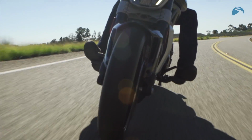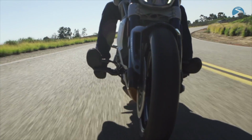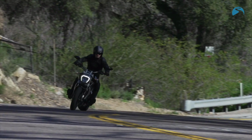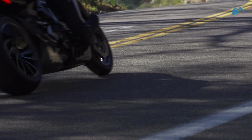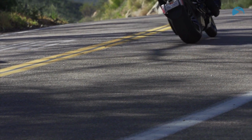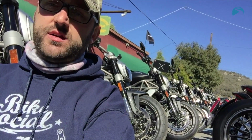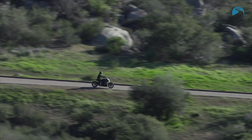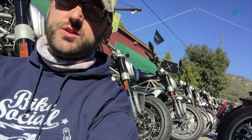But I think as an example of what Ducati's engineers can do and their first real attempt at something with feet forward riding position, it's a staggeringly good motorcycle, and not only that, it's way more than a cruiser. You can ride it on twisty roads, it's fast enough to have fun on, so it really is a kind of flexible bike as well. Good job, Ducati.